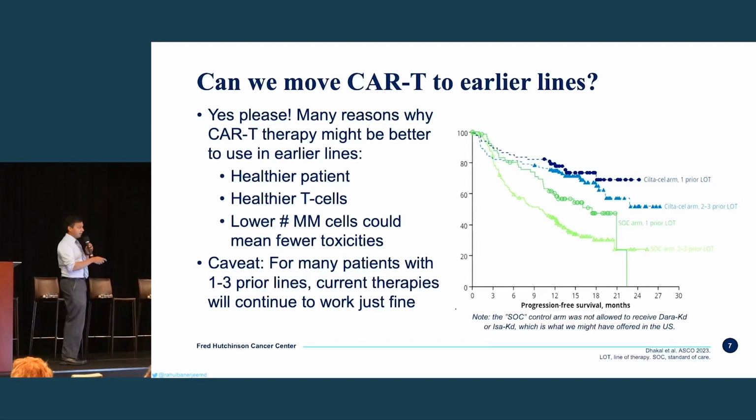That being said, as a caveat, and I'll get to this on the next slide as well, you might look at this and say, oh my God, CAR T is always better than the standard of care, the green lines. Again, this standard of care is not the US standard of care that we typically would offer for many of you in this scenario today.